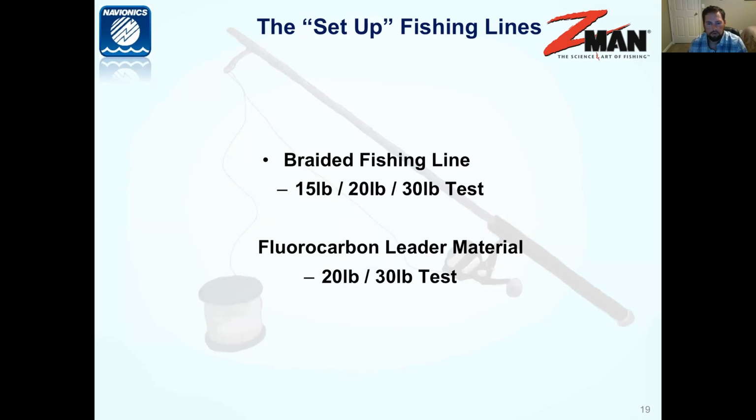Fluorocarbon leader, I'm always using 20. I would actually leave the 30-pound altogether out of there, especially for what I was talking about in this time of the year. Definitely fluorocarbon leader material is great, especially if you're using braid, and I highly recommend using braid.